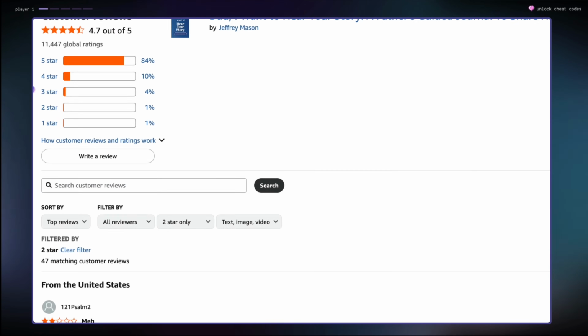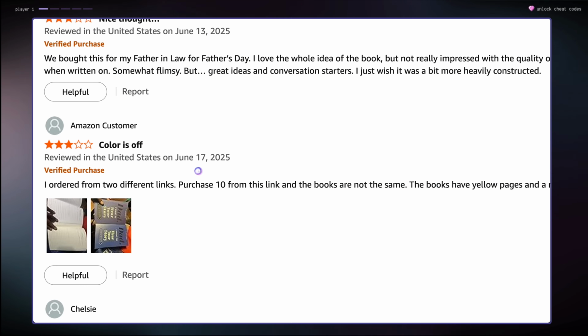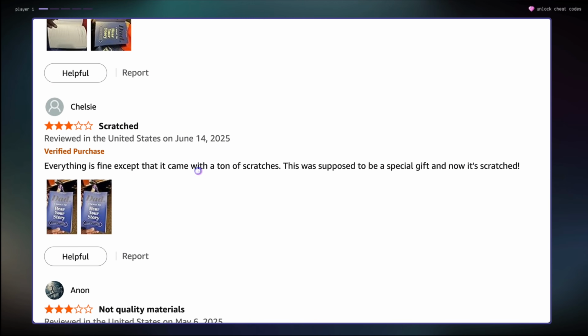To be honest, I find the most value in the 3-star reviews. Just click on 3-star because it's a bit more balanced. Sometimes the 5 stars are too much and the 1 stars, it's like, dude, what are you talking about? But the 3 stars is very balanced.